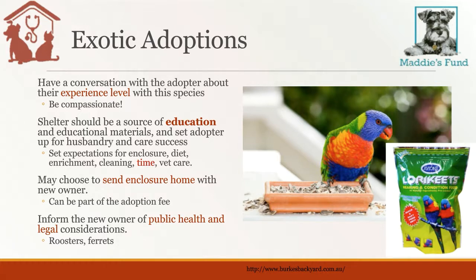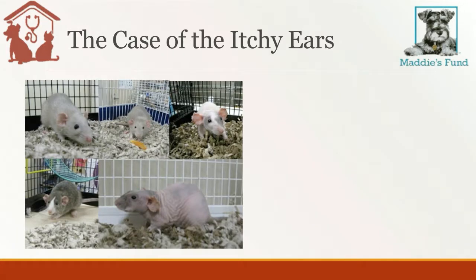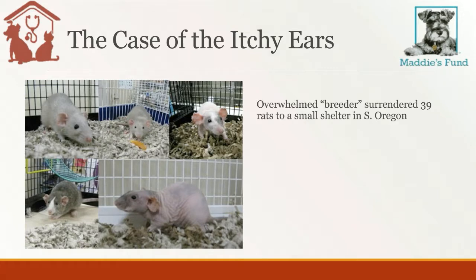So I'm going to go through a case really quick. It will be just a few minutes, and then we can stop and take questions. This is a case that I had when I was a resident at Oregon Humane. We had an overwhelmed breeder who surrendered a large number of rats to a small shelter in southern Oregon. They were in very bad condition, and almost all of them were euthanized at intake because they were essentially dying.